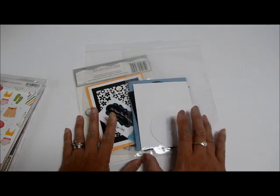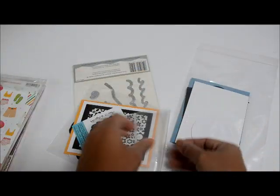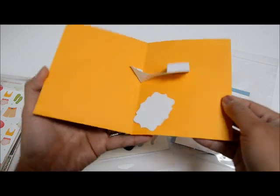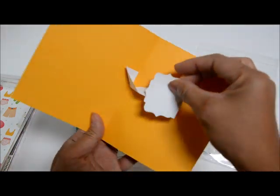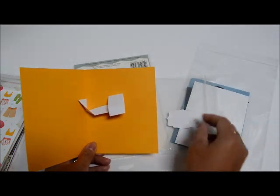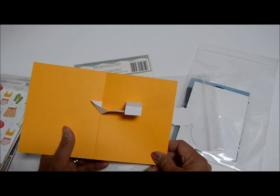And then we started doing the cards. Now the first card that we did was this one, where it was teaching us how to make this pop-up thing where you could put something in here, adhere it, and then open it up and it'll pop up. Now, the way that it was being taught, I found that it wasn't so difficult, so it was doable.